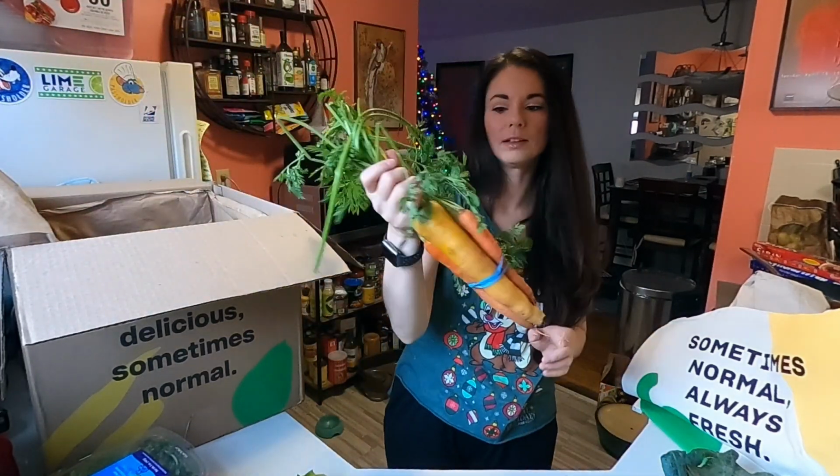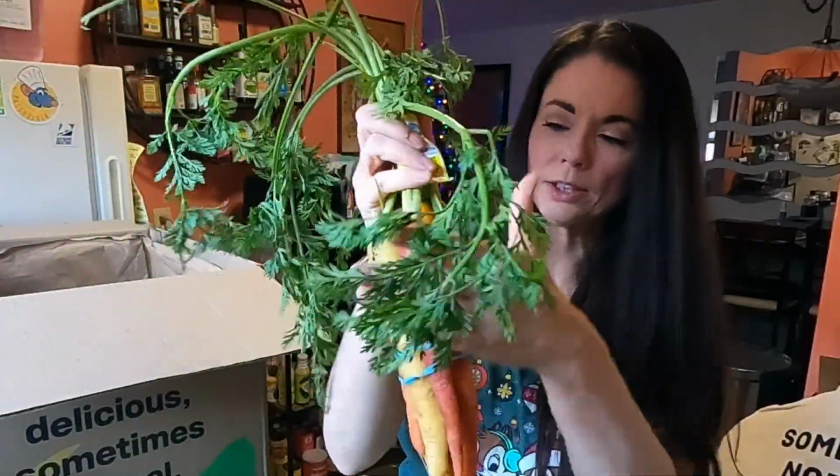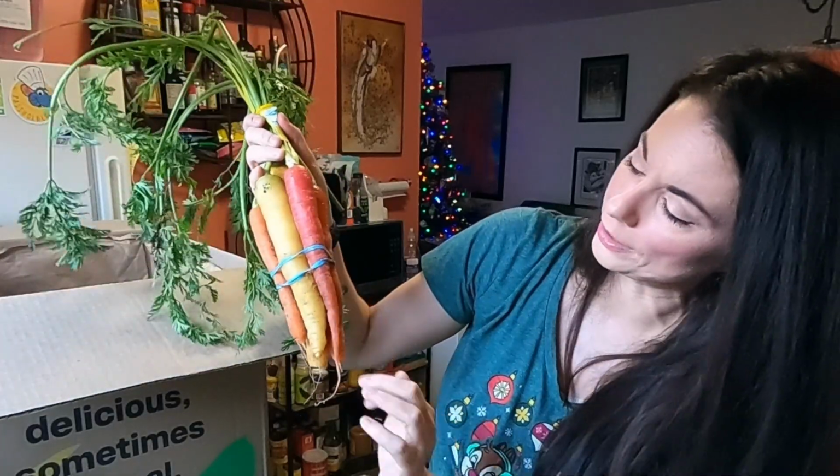Rainbow carrots. I love the rainbow carrots. They're so pretty. Look, this one, I don't know if you can see this on camera, but this one is red, orange, and then we have yellow. So this red is a really, really beautiful color. I don't know if you can see that.